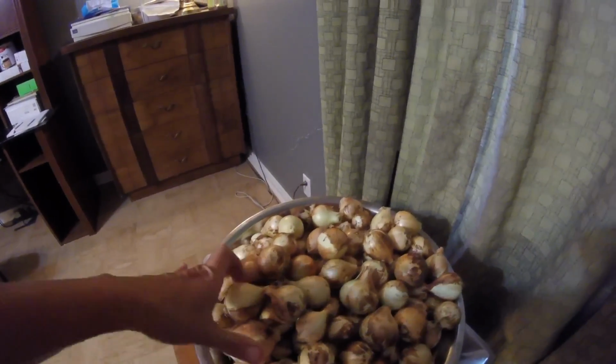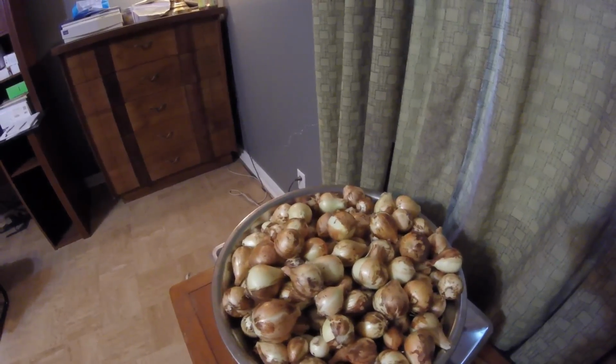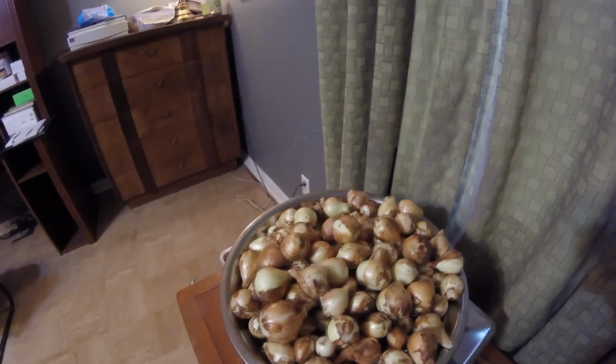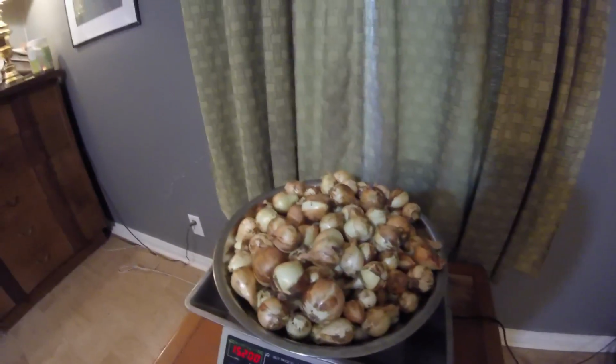And I am going to hold out some of the larger ones to cook with immediately, but the others I'm just going to go ahead and dice and put in freezer bags and put in the freezer just to pull out and use. So 15.2 pounds of candy onions.